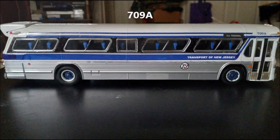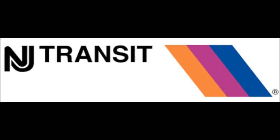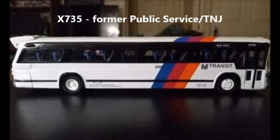Around 1979, T&J again repainted many of their buses. Black shadow around the window areas with blue side markings, the words Transport of New Jersey emblazoned across. So by this time, T&J had buses of various schemes in its fleet. The big change happened later that year, as New Jersey Transit was established by the state legislature to oversee bus and rail operations within the state of New Jersey. Previously, said responsibility was under the umbrella of the New Jersey Department of Transportation. And with this change, New Jersey Transit began to repaint many of their buses in the fleet.